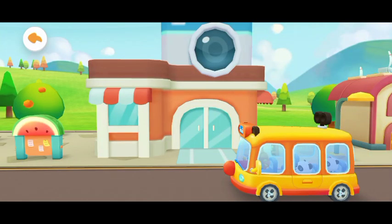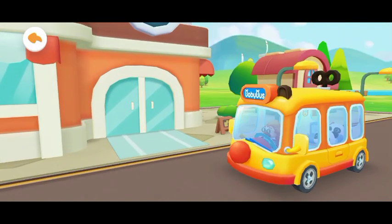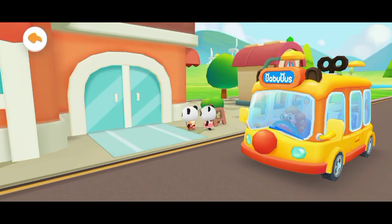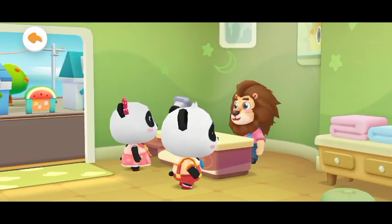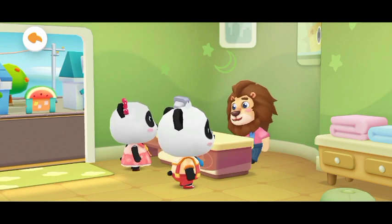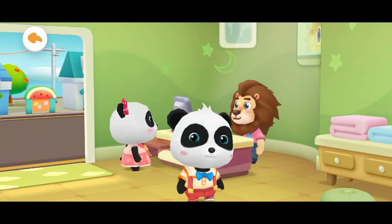Photo studio. Teacher asked us to take a photograph and bring it to class. Let's go take some photos. Welcome! We want to take an admission photo. Alright, let's go change clothes first.